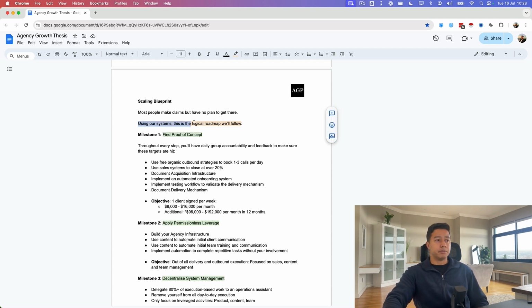So using our systems, this is the logical roadmap that we'd follow. Okay? We're not just going to tell you to raise your prices and work with higher clients. Like, we're not doing that. Step 1, because again, we've done this so many times, so we just follow the same thing over and over. Milestone 1 is finding proof of concept.